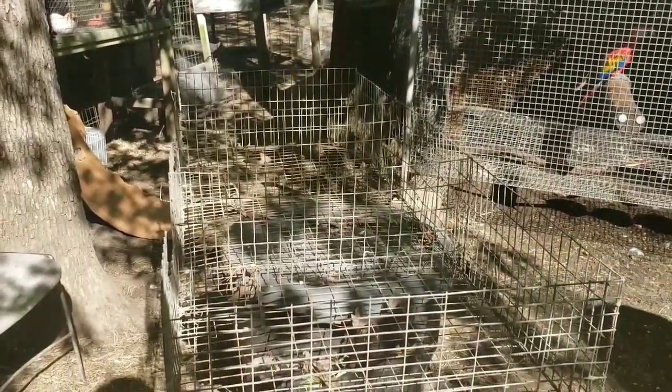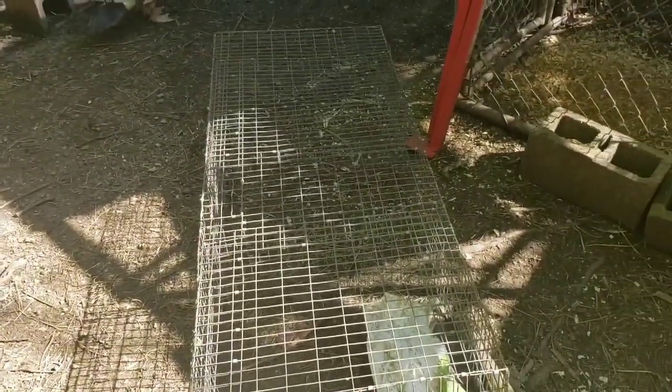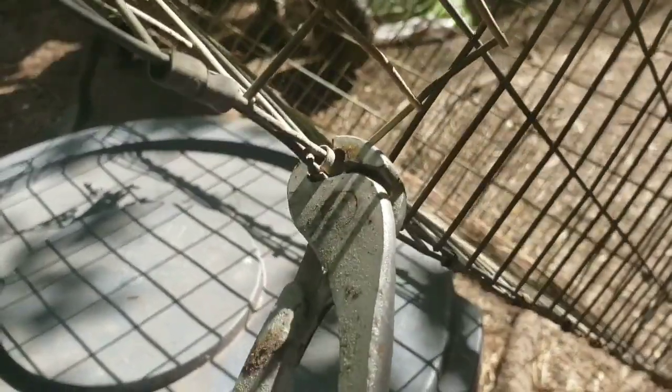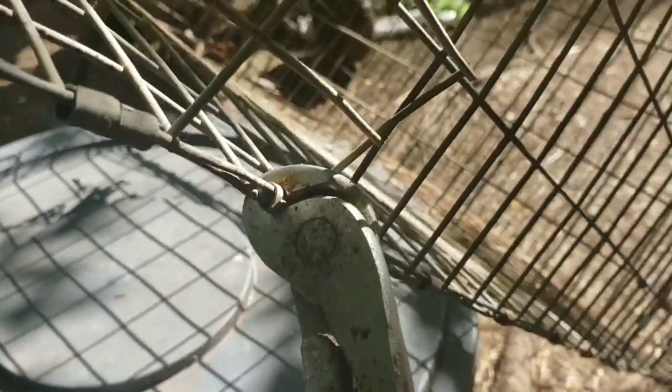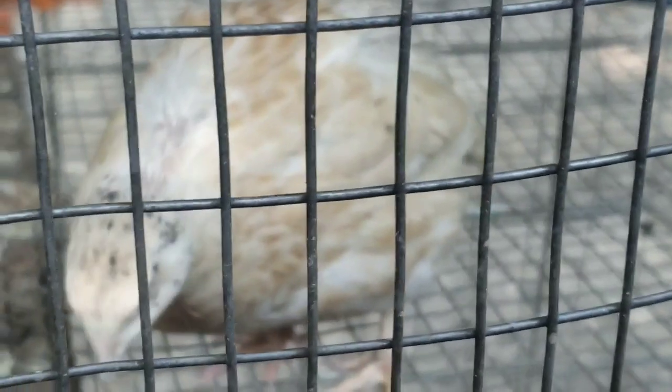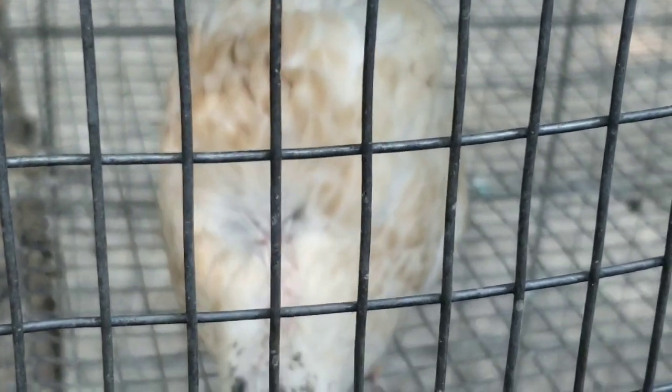There's the bottom half, the 12-inch half, and there is the 10-inch half. We'll put a floor in that, and it'll be a grow-out cage. We'll put a sloped floor in the bigger half. We're going to go through and we're going to tighten up all the clips that are already on the cage. We're going to put new clips where we need to, and we're going to make sure all the holes are patched so that these little quail are safe and happy here.